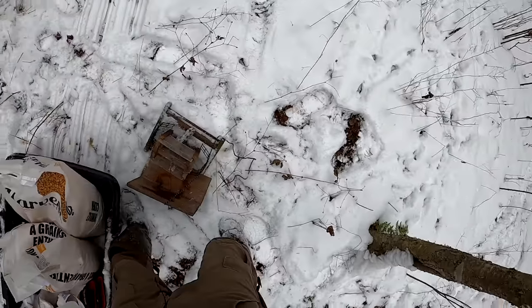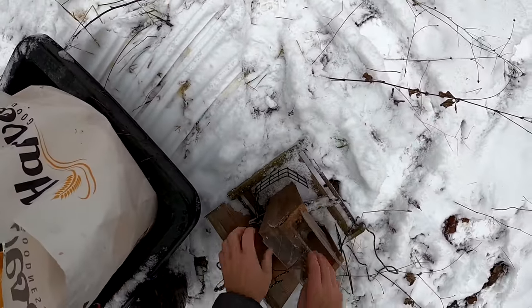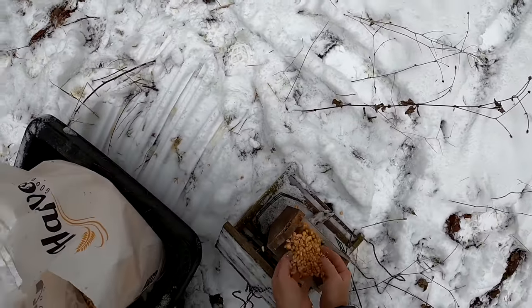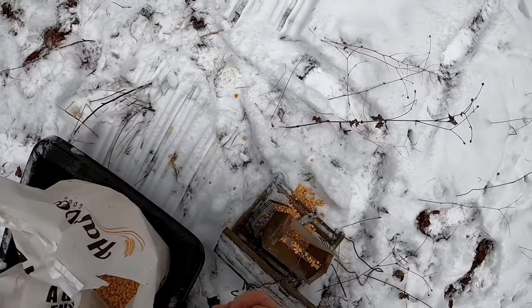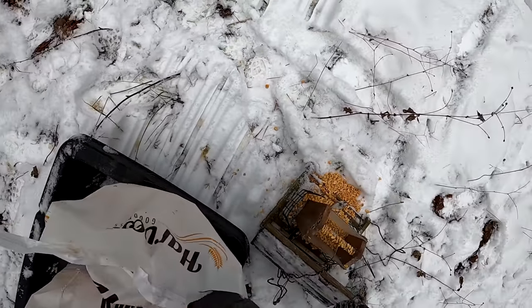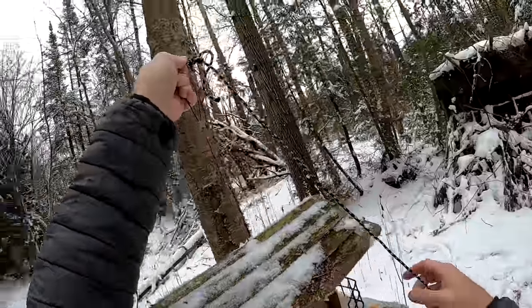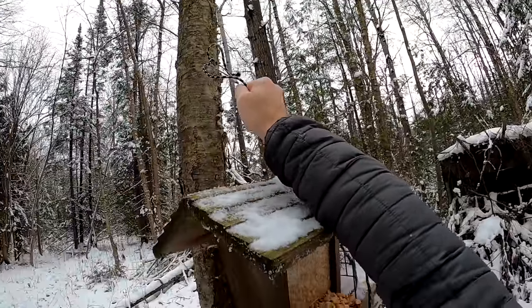So this is just regular whole kernel corn. You can use cracked corn. They will eat that too, but I find the whole kernel stuff they'll actually spend more time on, and they'll get the grain out. I could probably just throw this on the ground and that would work too. But the whole idea behind this is I wanna be able to have the squirrels up in the air, because it's just gonna make for an easier shot. And then we're gonna hang these up about head height.